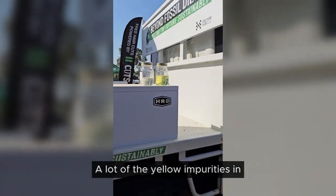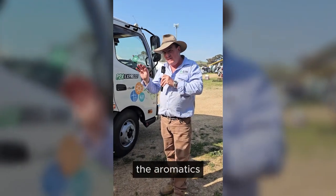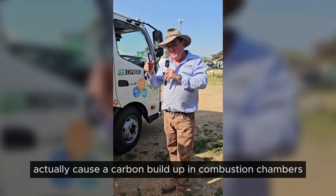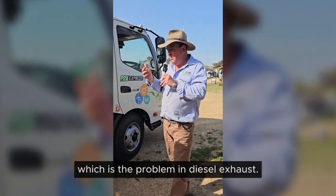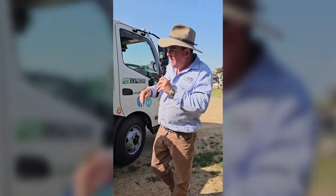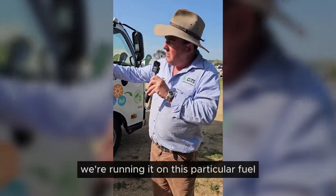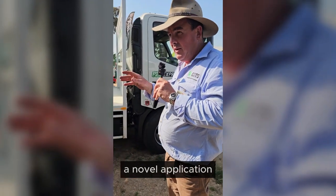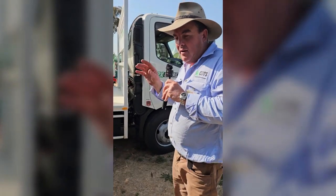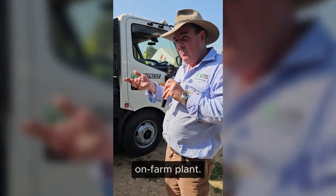A lot of the yellow impurities in the diesel from my tractor are actually the aromatics and some of the impurities which cause a carbon build-up in combustion chambers, and some of the particulate matter which is a problem in diesel exhaust. This truck's just done 3,500 kilometres. We're running it on this particular fuel to try and demonstrate the use of that fuel in a novel application, but also to encourage farmers to think about alternate ways to power their on-farm plant.